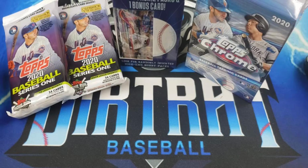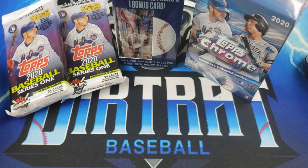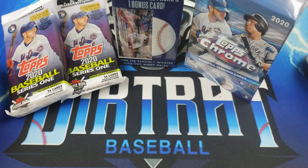Hey, everybody. This is Dirt Rat coming at you for National Baseball Card Day, August 8th, 2020. Didn't get any of the packs from the LCSs or anything like that. I hope everybody else was lucky enough to do so. I see a couple people actually got packs with autographs in them.